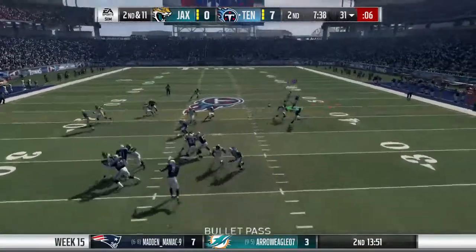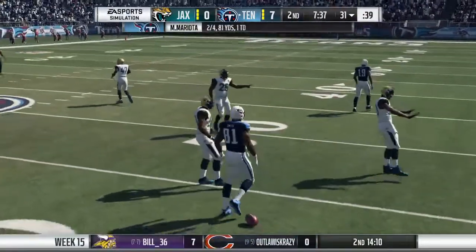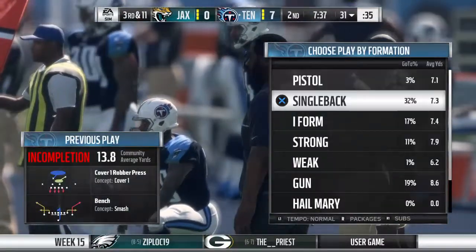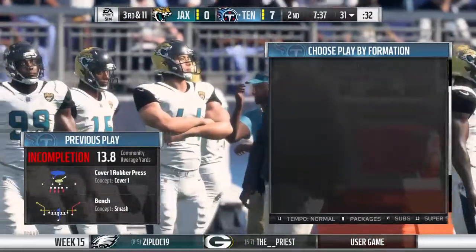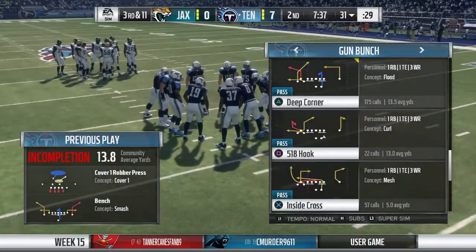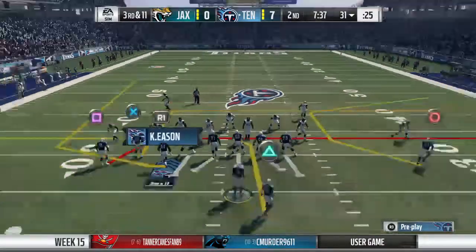Mariota now on 2nd down. And the hit jarred it loose. It's incomplete. Well, he kind of forced that one there, didn't he? It's almost like he predetermined where he was going to go with the football. Yeah, he wasn't really going through progressions. He wanted to go to his top guy. You do that against this defense, they'll make you pay, won't they? Yeah, they certainly will. They react very quickly to the thrown football.